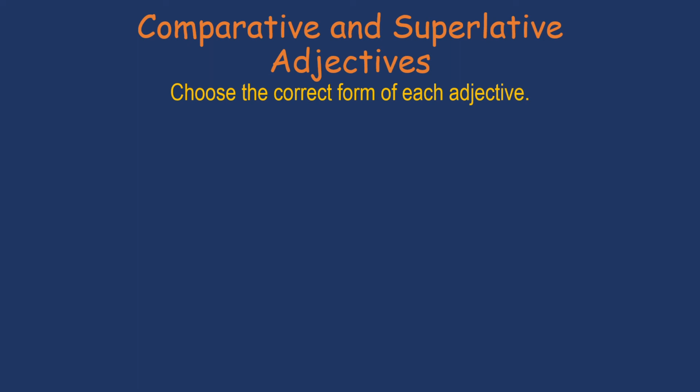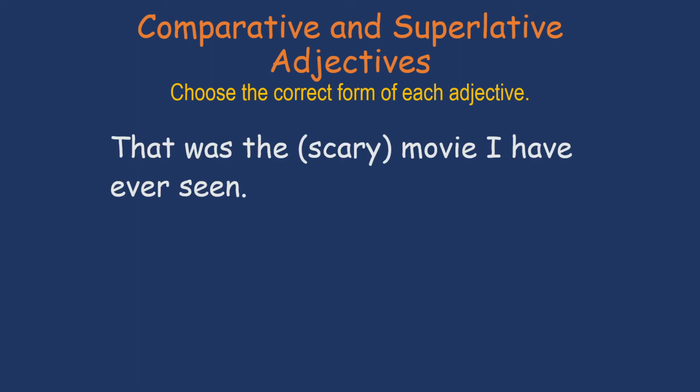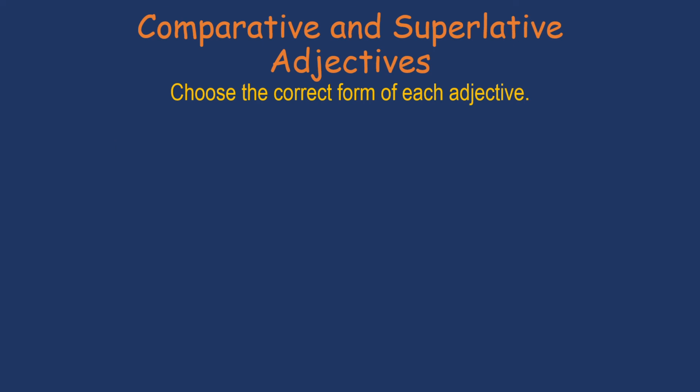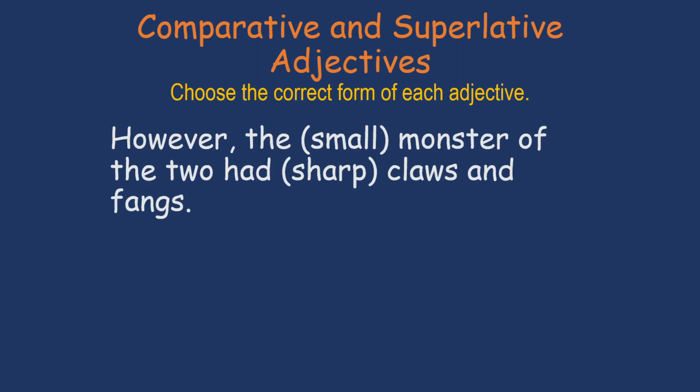Choose the correct form of each adjective. That was the scary movie I have ever seen. It should be scariest. S-C-A-R-I-E-S-T. That was the scariest movie I have ever seen. One monster had a big body than the other one. One monster had a bigger body than the other one. Choose the correct form of each adjective. However, the small monster of the two had sharp claws and fangs. The correct answer is, however, the smaller monster of the two had sharper claws and fangs.